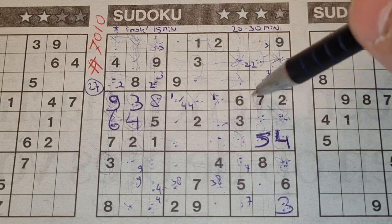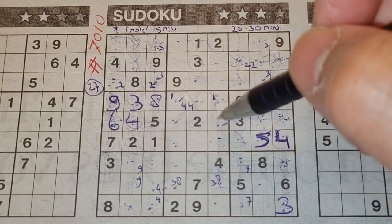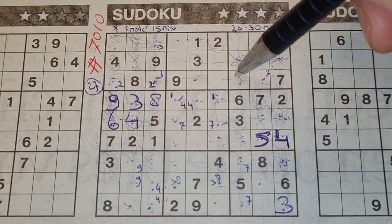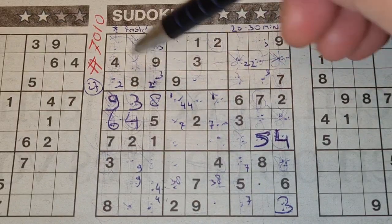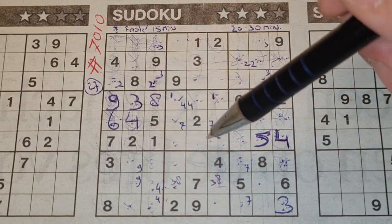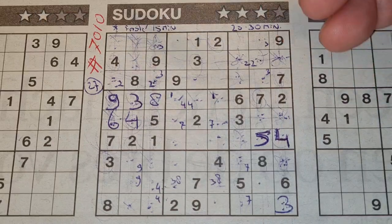7 is missing here. 7 in this row, 7 in that row. So the row between, the middle row, only 2 places left for the 7. Could be here, could be there. 7, 1, 1. Need a 1 here. Interesting.